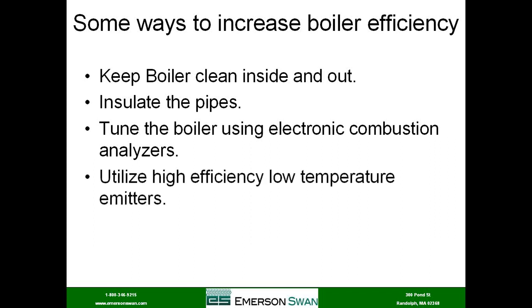What else can we do? Well, we could get into some high efficiency, low temperature emitters. Again, this is maximizing components. Low temperature, high efficiency emitters is the name of the game today. Everything is low temp, low temp, low temp. So that's where we're going to get the maximum efficiency out of our condensing boilers, and it's matching it up with an emitter that is going to operate at the same kind of BTU output, but with lower temperature water.